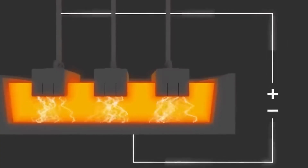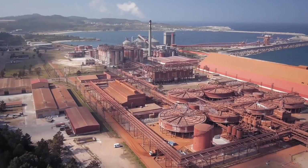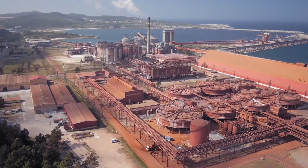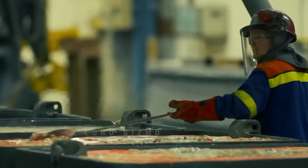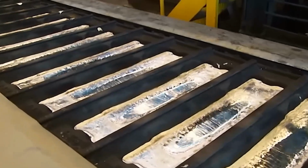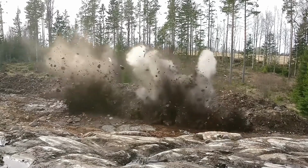As a result, the oxygen rises to the top of the crucible, while the denser molten aluminum sinks to the bottom. The production of aluminum consumes 10 times more energy than the production of steel, and this energy is incorporated into the metal. Liquid aluminum is highly reactive, with its contact with water particularly feared because it releases an amount of energy comparable to a dynamite explosion.